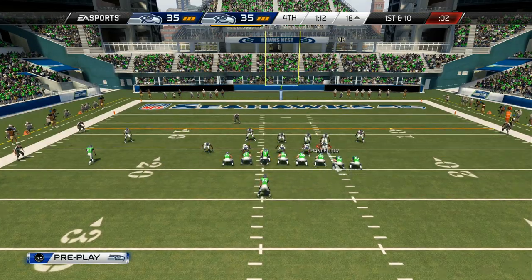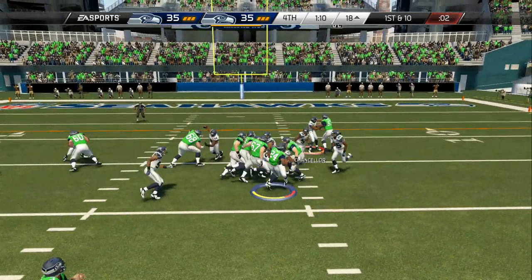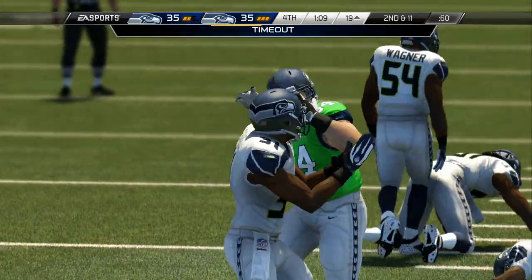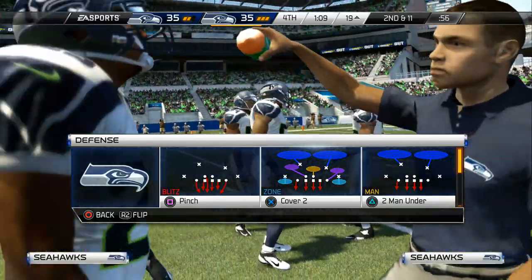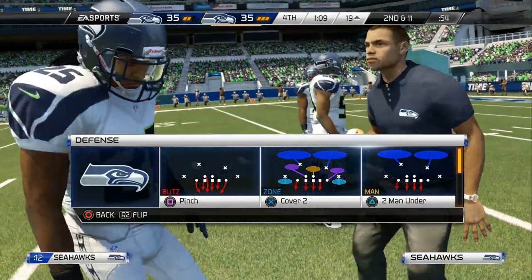That long gain sets them up here on this play. Lynch, going to be a tackle for a loss. Well, the play is there to be made, but the offensive player doesn't get it done. Bad job on first down.